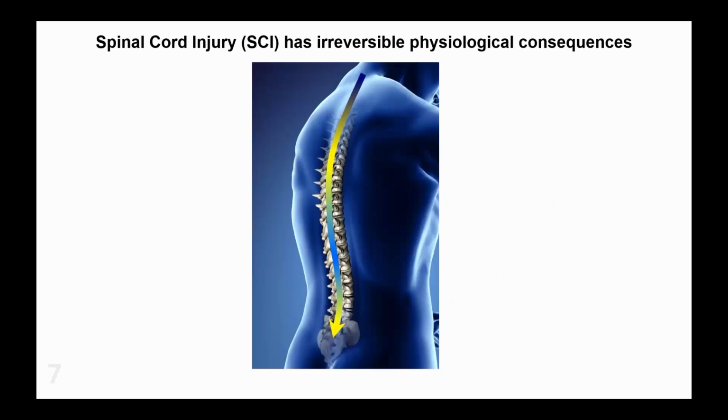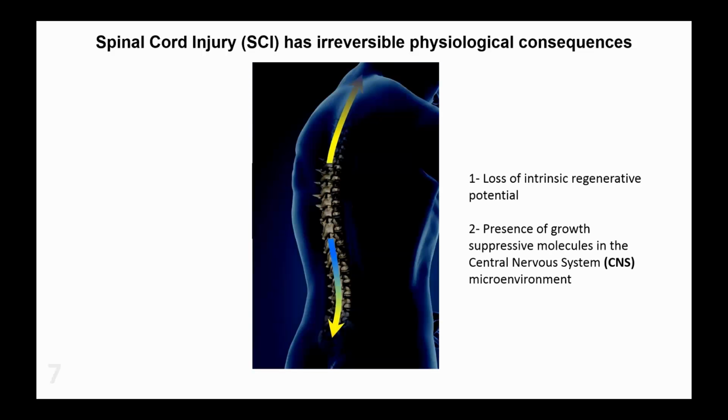So going back to our biological problem, axons descending from the brain through the spinal cord regenerate very poorly after traumatic injury. This is thought to result from two main reasons. First, a programmed age-dependent loss of regenerative capacity in CNS neurons. And two, the presence of extrinsic inhibitory molecules in the CNS microenvironment. The combination of these two factors leads to this poor regenerative capacity, which ultimately results in paralysis, unfortunately.